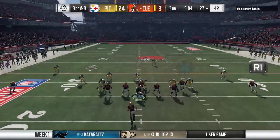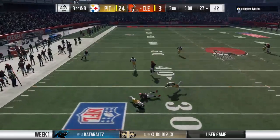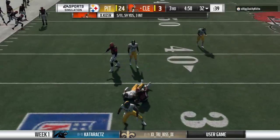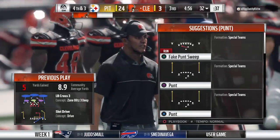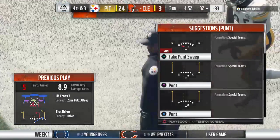On third down, Kaiser. Throw left side, complete. That's Malone. And he's able to get out to the 32, brought down there. Just a 5-yard pickup, and it leads to fourth down.